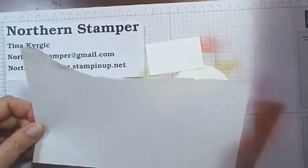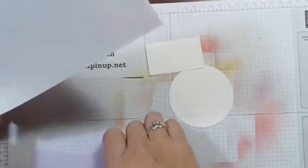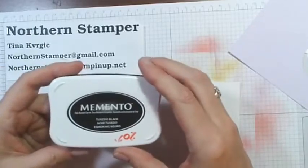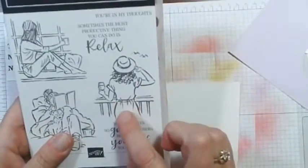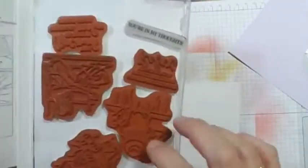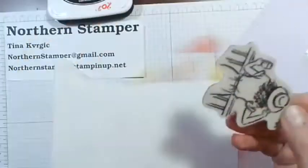So with our scrap paper, I'm just going to put this off to the side a little bit. We are going to get our Memento black ink, and the stamp set we're going to use is the girl with the little glass. It could be orange juice or wine or whatever you like. So let's get her up on a block.